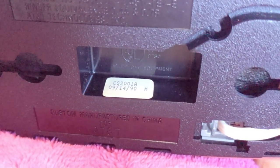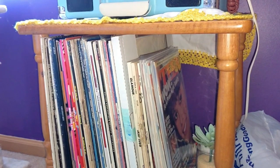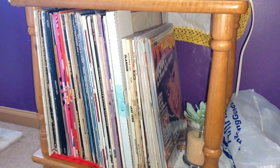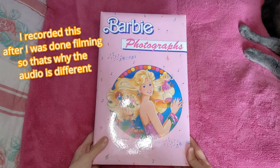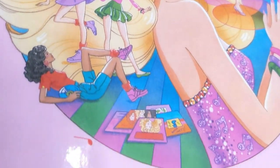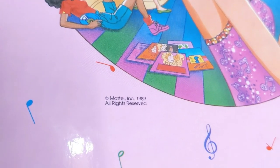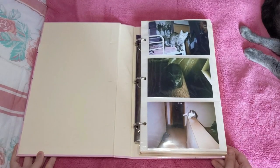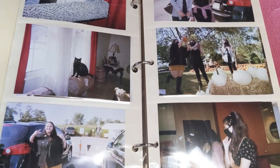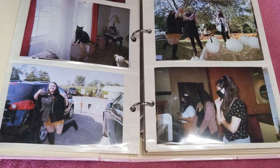September 14th, 1990. This is the bottom of the small table. This is where I keep all the vinyls that I don't have hanging on my walls, as well as my magazines. I ordered a Barbie photo album, and it came in the day I recorded this. I've been taking disposable camera photos for a couple months now, and this is a perfect way to store all the memories.